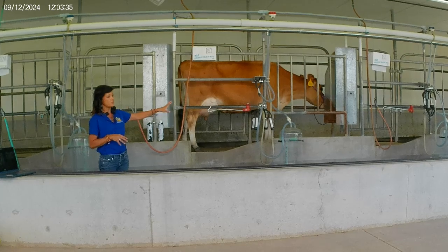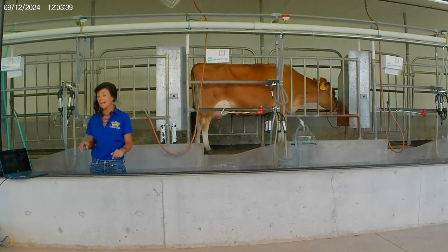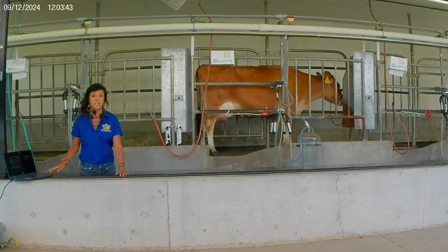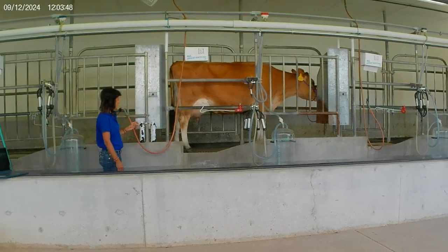We keep the babies in the nursery, giving those calves a balanced diet. They get a bottle in the morning and a bottle in the evening. We're also taking care of mama, making sure that her udder is milked out properly. And I'll show you how we do that now.